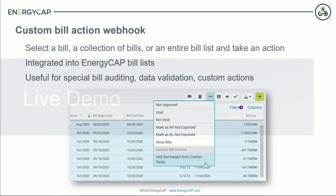I mentioned a special type of webhook called custom bill action webhook. This is really a unique opportunity because instead of waiting for something that might automatically happen within your database, this can be triggered by a user very specifically. The way it works is from a bill list, you select one bill or a collection of bills, or maybe the entire bill list, and then you can take an action from a menu that's right there. This is fully integrated into EnergyCAP's bill list functionality.